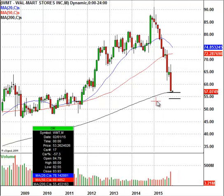So again, forget the news. I know it's a restructuring. They're going to compete with Amazon, but the bottom line is it's a cash cow, and the fact remains that this is where the institutional traders supported the stock for 3 years. I doubt they're going to give it up here. They're going to support it again.